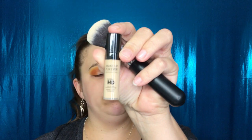Wow. Okay, so I am testing out a new shade in the Makeup Forever Ultra HD foundation. This is actually just a little sample. I do have the full size. However, it is my summer shade and it's just too dark for winter. So I'm hoping that this will be my new winter color. This one is in the shade Y225.